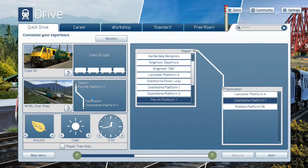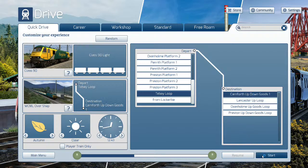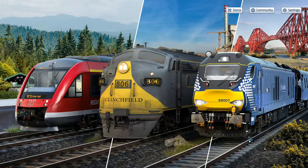So we are just going to have a play around with this Class 90. And apparently it's really good. I mean, I've spent some time learning the keys and everything and how to get it to move, but I've not really experienced it in its full potential, full speed, full annoying DSD, because I've seen some videos on it, and it has a DSD, driver safety device, and it's bad.